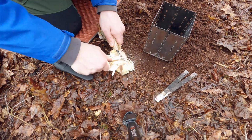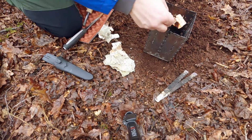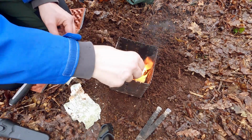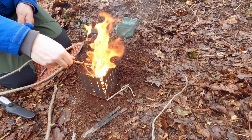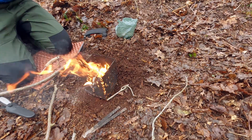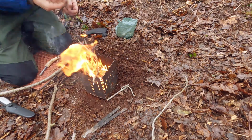Got them there. That means we're supposed to have one bun with sausages and one bun with burger. Yeah, one with each one.